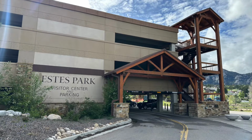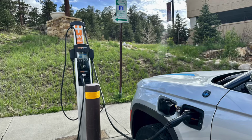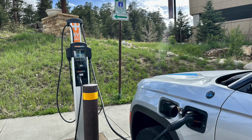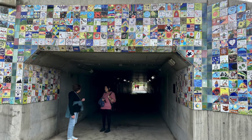You can find free parking there in a big parking garage. They also had free EV parking when we were there. But from there, you can make your way to Performance Park. So it's about 1.1 miles one way. And along the way, there's a lot to check out.